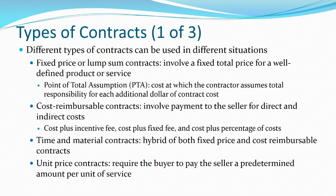Then we have what we refer to as cost reimbursable contracts, and that means basically if you're buying from someone, they are buying components for you, and they are providing these products or services to you, and you're also providing them with an incentive fee, a cost plus fixed fee, or a cost plus percentage of cost type approach. A cost plus incentive fee means that you're giving incentives for getting work done early. So, for example, if I were selling you a series of laptop computers, if I were the vendor and you were the customer, and per computer, if I deliver it early, I can charge you an extra 50 cents, that would be an incentive fee.